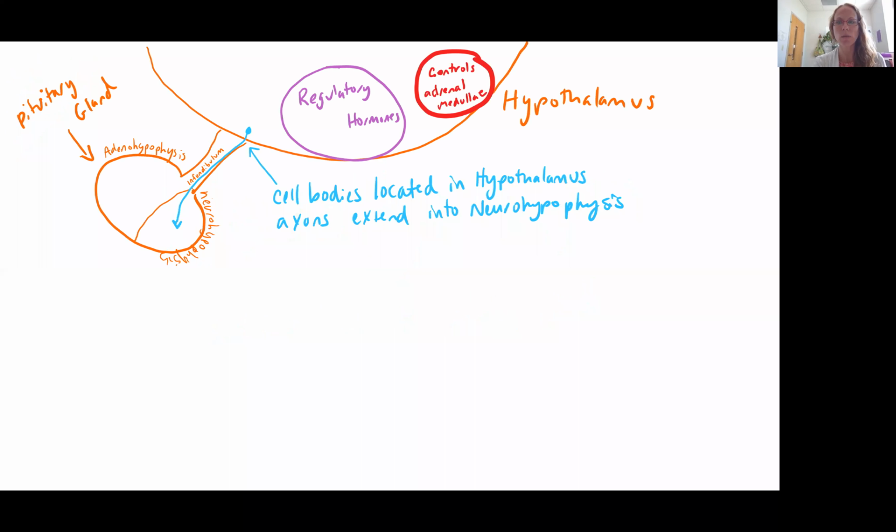So here we go. We've been looking at this picture on several of our videos. We have our hypothalamus and our pituitary gland. I'm not sure that I pointed this out before, but you should know from your lab that you have the stalk connecting the hypothalamus to the pituitary gland. That stalk is called the infundibulum.